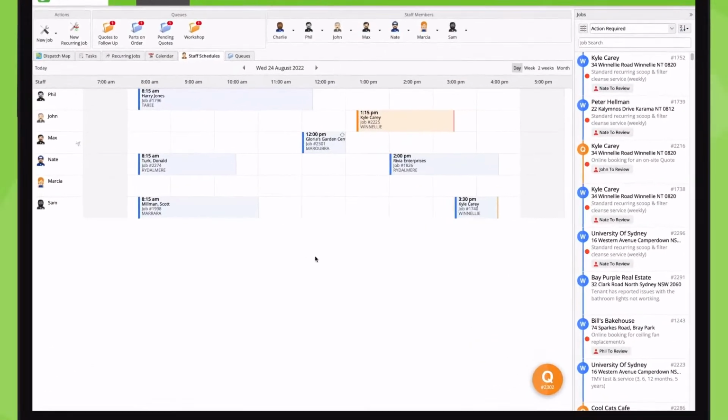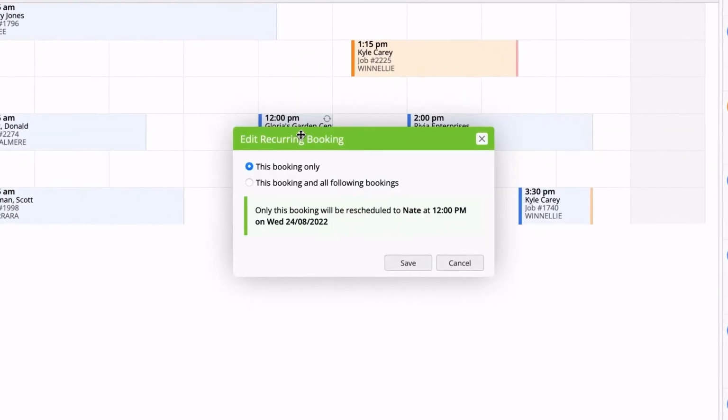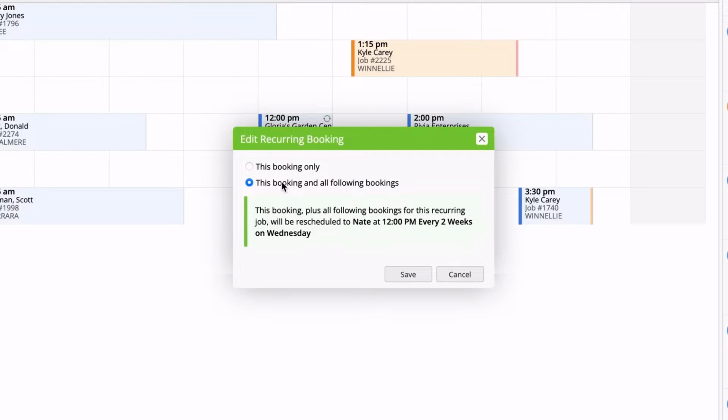So now, to change who a recurring job is assigned to, you can just drag the job to another staff member, and you're given the option to choose whether you want to edit this booking only or this booking and all following bookings. If we select this booking and all following bookings, this will change the staff member on this job and update the recurring job settings.